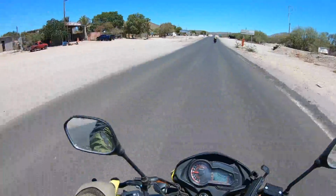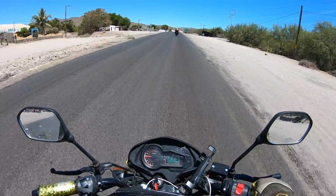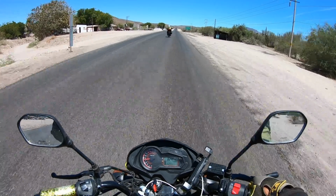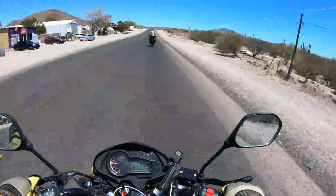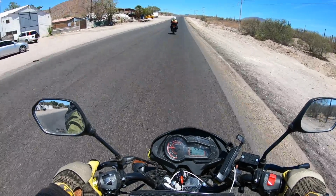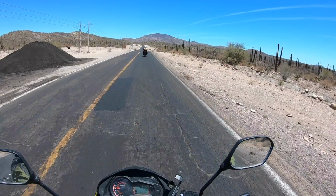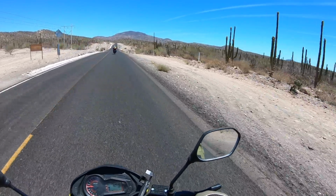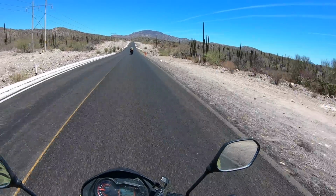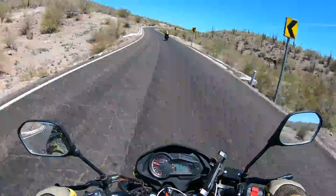All right, on our way. So yeah, Baja is really interesting as far as desert. It is hot, and you need that breeze at about 30 miles an hour at least to cool you off. Pretty cool. Look at this though, all these cacti. Very cool. And of course you need the obligatory cactus photo.